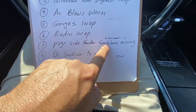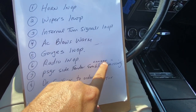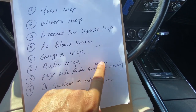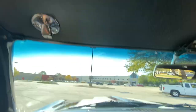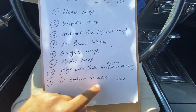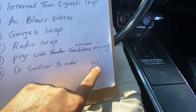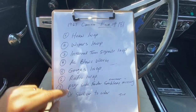The passenger side fender, as you see, was missing an emblem, the Camaro emblem. The one that came in didn't fit correctly, so we ordered a new one. And then the driver's sun visor came in as well, and they actually shipped us the wrong one, so I will take care of that. The car does have tilt wheel. So this is my punch list. This is my inspection list.